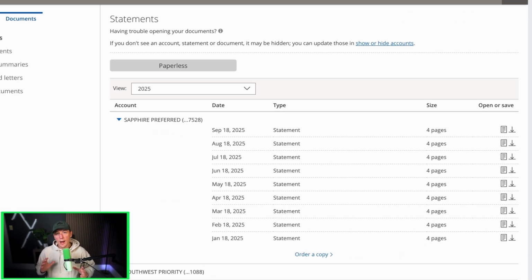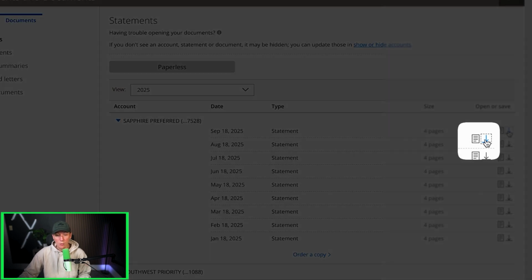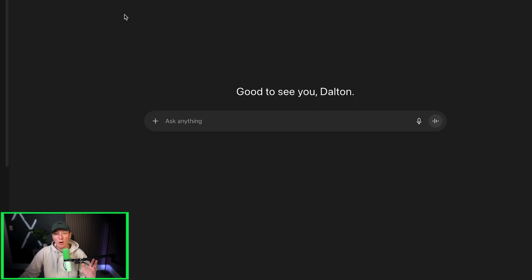Okay, so first I want to show you how easy something like this is to identify. Basically all I've been doing is spending all of my non-necessities on the same credit card. I use my Chase Sapphire Preferred card. So you can see I'm on the Chase website, and all I'm going to do here is download the monthly statement. Right now, we have such great AI nowadays that can sift through all of this stuff, so I don't have to manually look at what I'm spending.